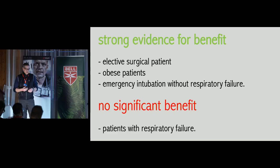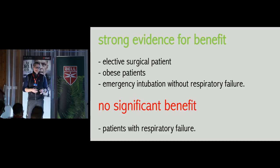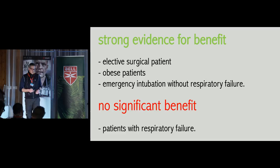And just last year, there was a systematic review that said there's strong evidence of benefit in elective surgery patients, obese patients, and emergency patients without respiratory failure. Because if you look at patients with respiratory failure, the evidence becomes so-so. So that's where it's at right now. It's not a divine intervention, but it's a benign intervention.